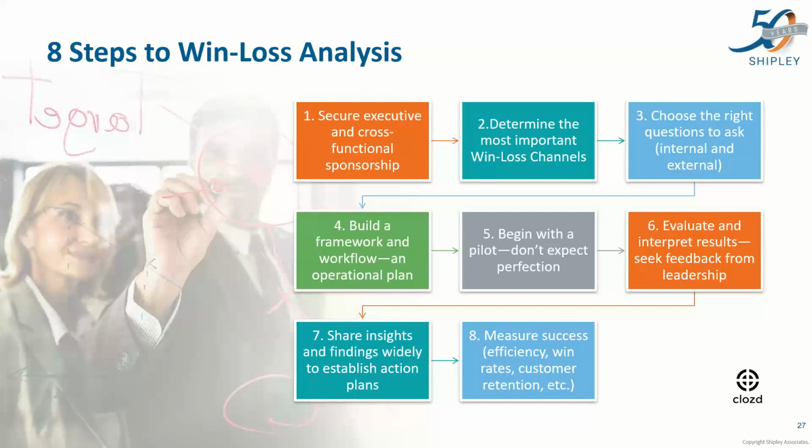So if you're doing this with new business wins and losses, measure your win rates, see if they actually go up as a result of this. If you've been doing this for 6 months, are your win rates starting to look better than they did 6 months ago? If you're doing customer retention, or what we call churn interviews, are you getting fewer customers leaving than you did before? So those are some key elements.